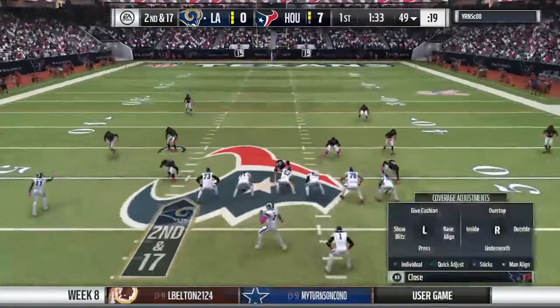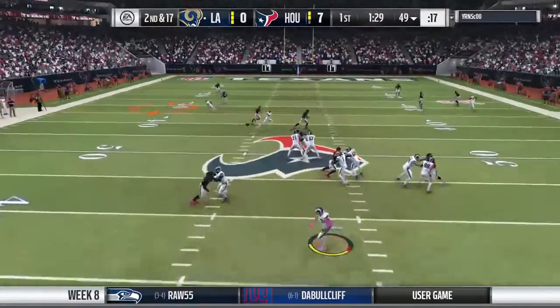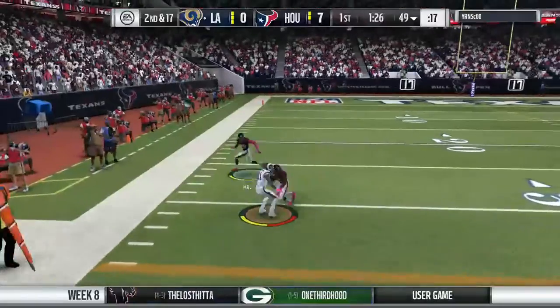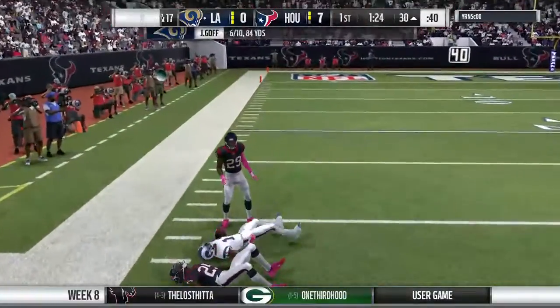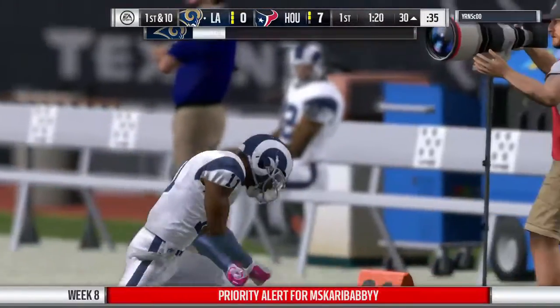And no press coverage here. They are backing off in the secondary. Here's Goff. Austin's got it left side. And he's brought down after a good gain. And a nice gain of 21 yards.